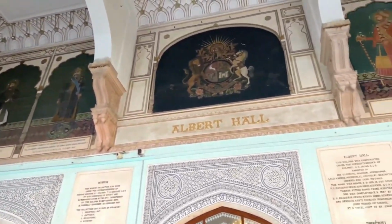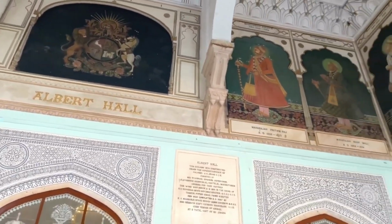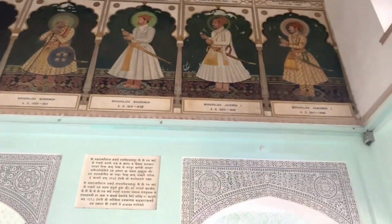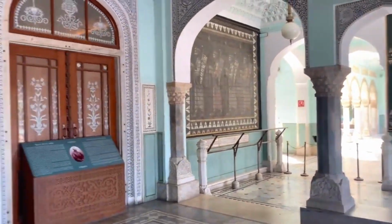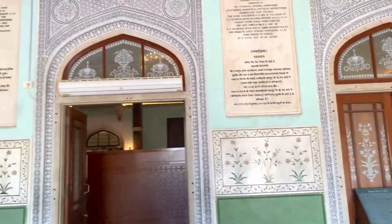Switch scenes to the Albert Hall Museum, an epitome of Indo-Saracenic style. This museum is home to a diverse collection, from Egyptian mummies to traditional Indian miniatures. Each artifact tells a story waiting to be discovered.